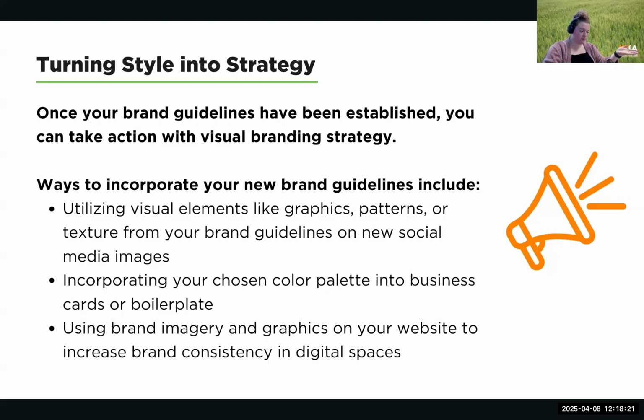Now, if it's like the example with the wedding venue versus the agritourism operation we talked about earlier, it's okay for those to be different, but you want the specific visual branding elements that you make for that one specific facet of the business to be consistent across the board, wherever you're going to market that piece.